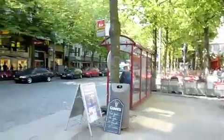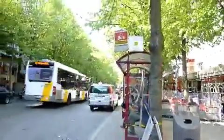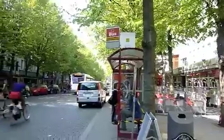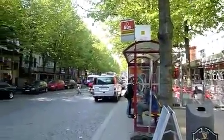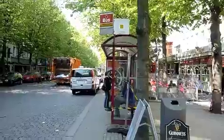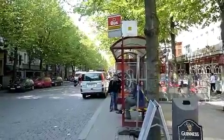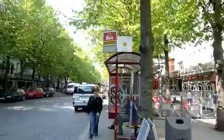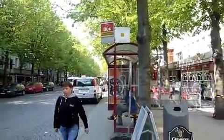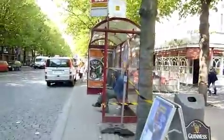This bus stop here is the stop for the Airport Express, which brings you from Brussels. I landed at Brussels from New York, and I took an Airport Express, which is 10 euros from Brussels to Antwerp. It takes 45 minutes to get here, and this is where it stops on this main street, right in front of Central Station.